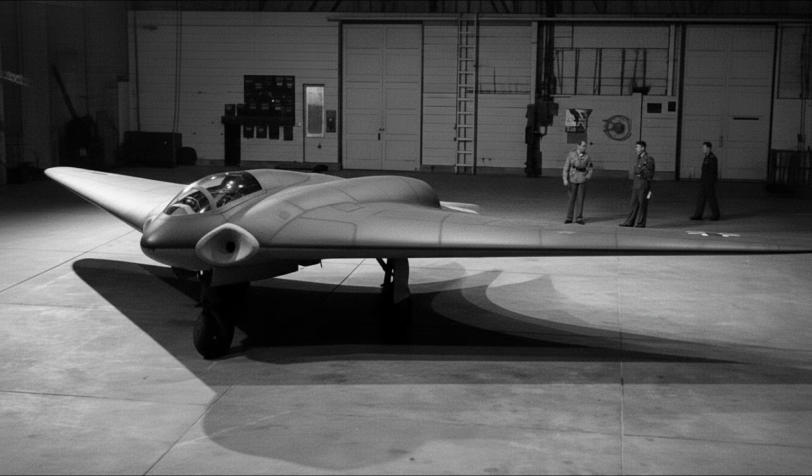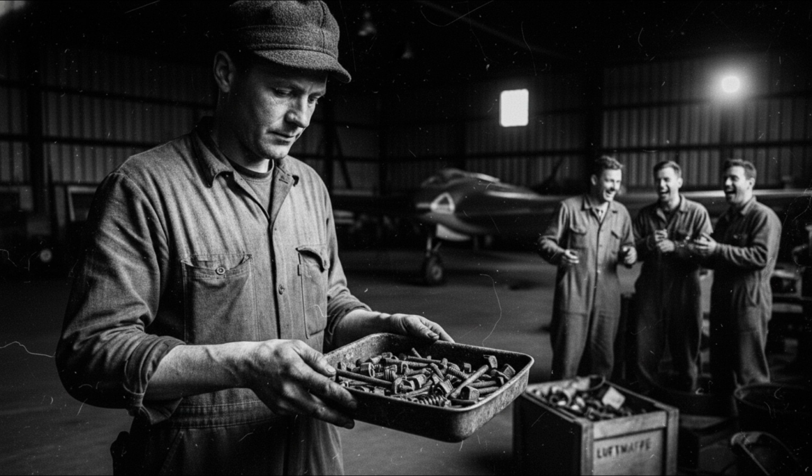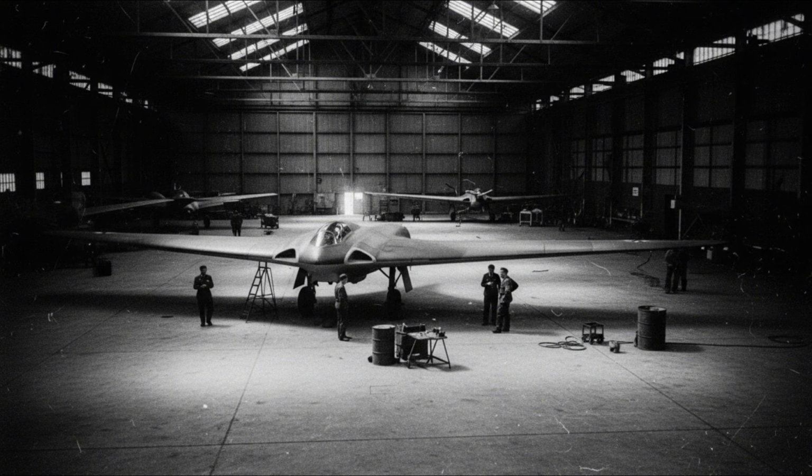The counterfeit bolt operation never achieved the fame of D-Day or the Berlin airlift. It remained a specialized story, known primarily to military historians and logistics specialists. But within those communities, it became legendary, the example of how creative exploitation of technical vulnerabilities could achieve strategic effects disproportionate to the resources invested.